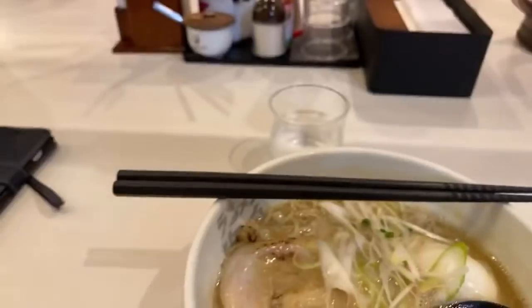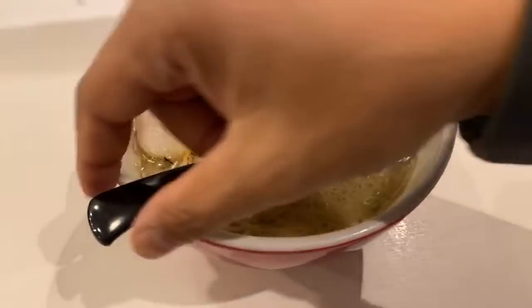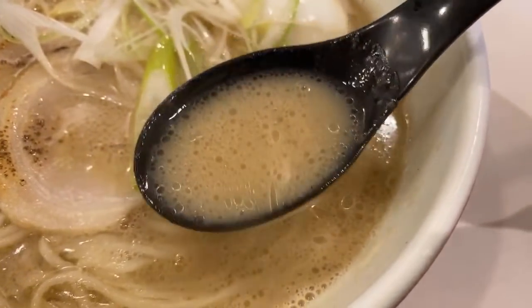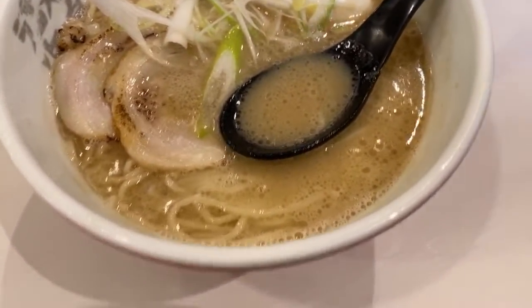Wow. This is absolutely beautiful. This is a bowl of ramen unagi, which I had in a main channel episode. Look at the broth. See that? It's so good. And the noodles.